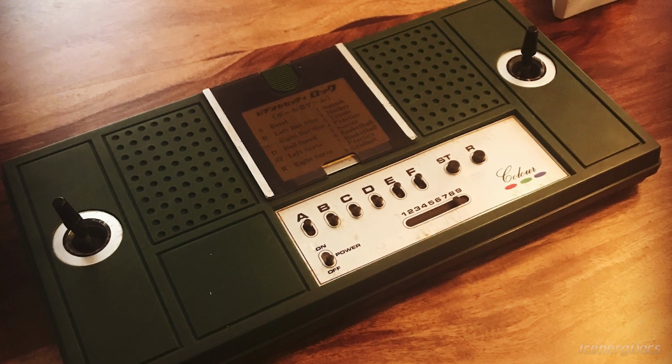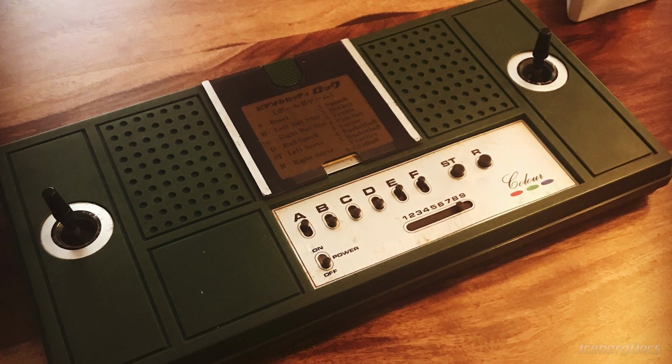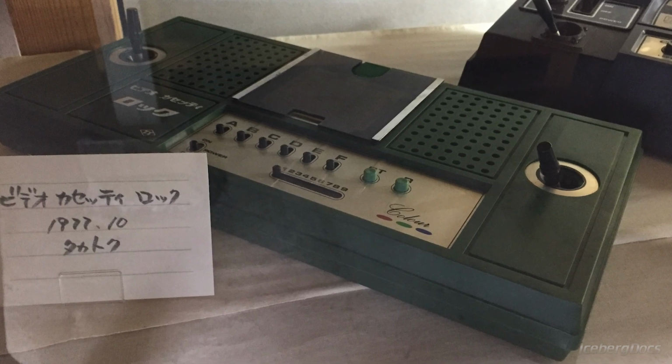today. There were 7 games in total made for the system, including a tank game, car race, stunt rider, and 2 audio synthesizer cartridges. The video cassette Rock never really caught on due to the competition of the Nintendo Color TV games and the Bandai TV Jack consoles, making it very rare and sought after by collectors today.